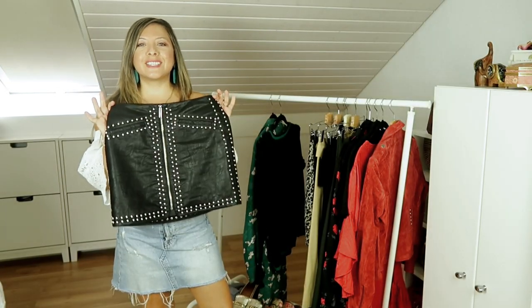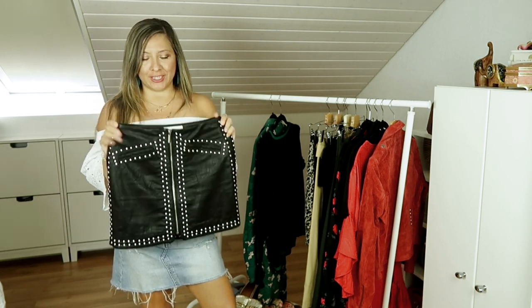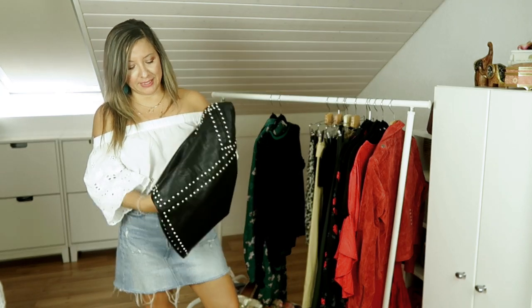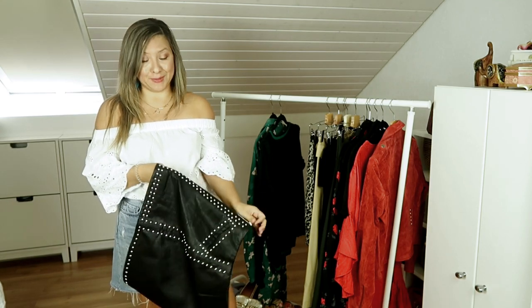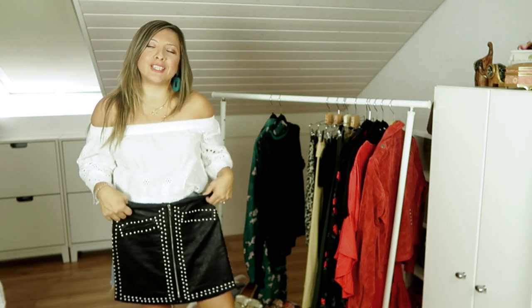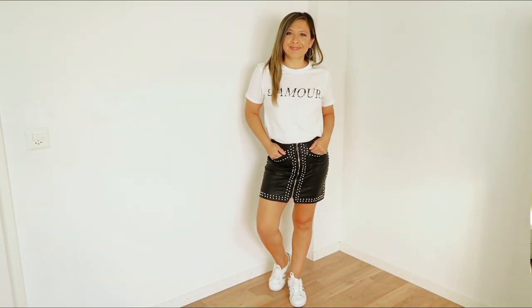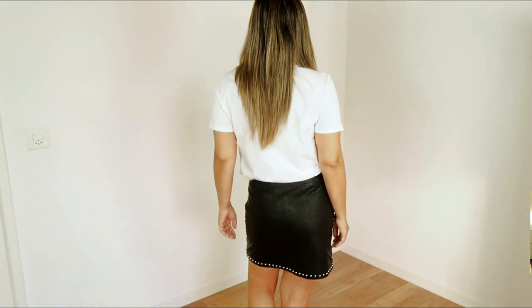Then I found this studded skirt. It's also from Morgan. And oh my God, this skirt is faux leather. It has this zipper on the front, so you open it like this. I wore it the other day to go out with my husband. We just went for a date, and I wore this with a black top. You're gonna see it in the picture next to it. And oh my God, I really, really love it. I'm also going to wear it with some sneakers and a t-shirt just to dress it down a little bit, but definitely you can dress it up.